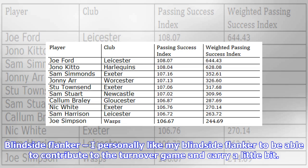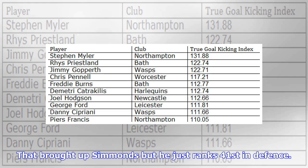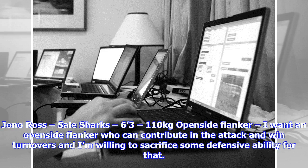Blindside flanker. I personally like my blindside flanker to be able to contribute to the turnover game and carry a little bit. I created a stat to find the players who are good ball carriers and could turn over the ball. That brought up Simmons, but he just ranks 41st in defense. After a few non-English qualified players, John Ross is the next on the list, and he was also the second best defensive back row, so he gets the nod. John Ross, Sale Sharks, 6'3", 110 kilograms.